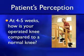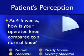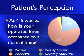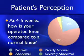Now, when we asked them to compare their operative knee at 4 to 5 weeks to what they perceived to be a normal knee, it was quite surprising findings. We found that 20% by 4 to 5 weeks thought their total knee arthroplasty knee was normal compared to a normal knee, and 74% were nearly normal. So that means 94% of the patients thought their knee were normal or nearly normal by 4 to 5 weeks, and only a few were abnormal and severely abnormal. So this was a very quick recovery, getting patients back to the activities that are important to them for daily living.